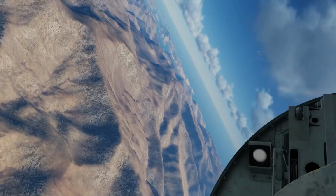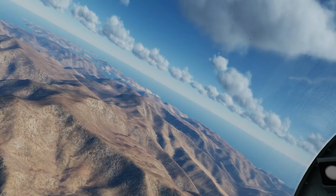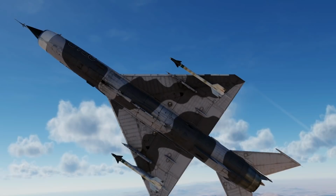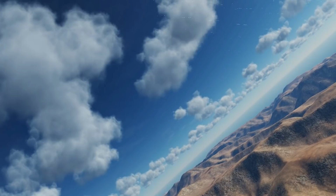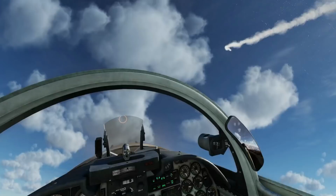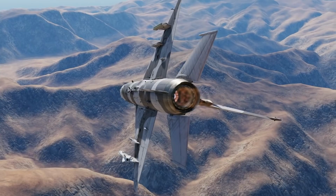Still merge, vertical fight going higher. He's got the power here. I don't have the power, so I'm going to have to go down and try and bait him. Might have fooled him here. He's expecting me to go up. Missile out. Jink tip. Dodge, re-engaging. And head down to the canyons.